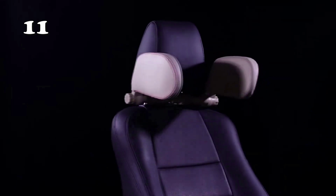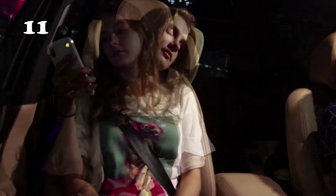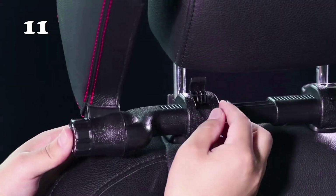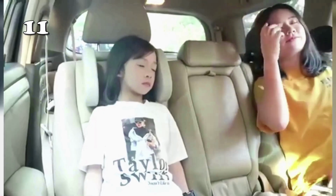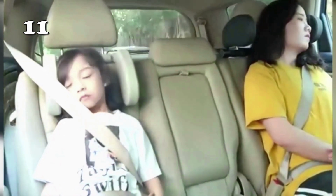The Car Headrest Pillow is your ticket to comfort on the road. These plush pillows effortlessly attach to your car's headrest, providing a cozy place to rest your head during long journeys. With easy setup and stylish design, they're the perfect travel companions. These car pillows offer 360-degree rotation adjustment, catering to individuals of different heights, ensuring a comfortable fit for both children and adults.